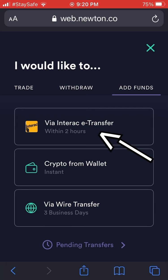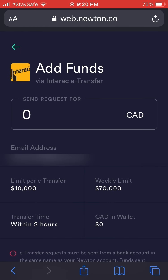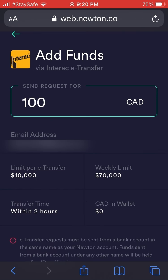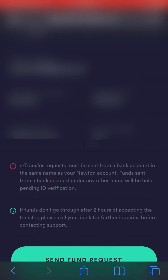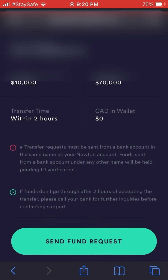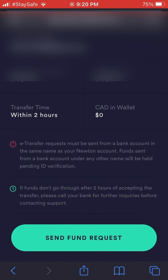So hit Interac e-transfer and send a request for, I'm going to say, $100. You have to do $100 to get the $25 bonus. So I would recommend, if you can, do at least $100. You can also take the money back out real easy. And that shows a bit more detail there.